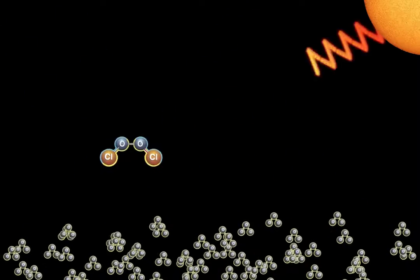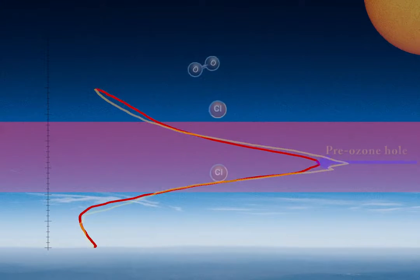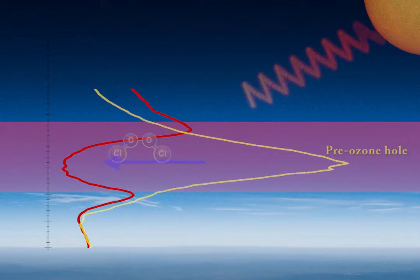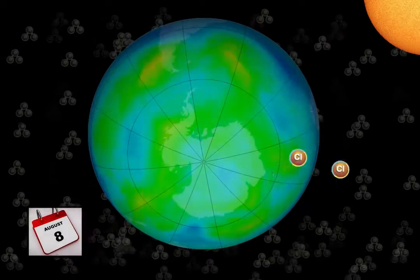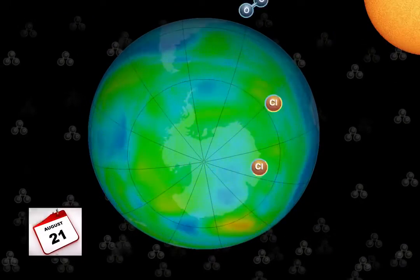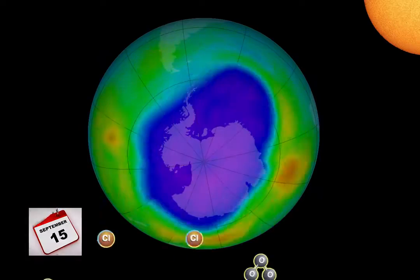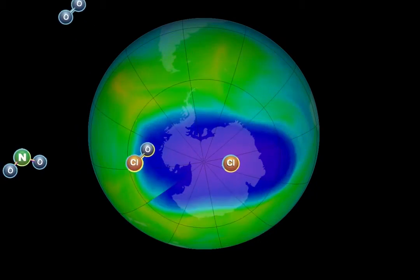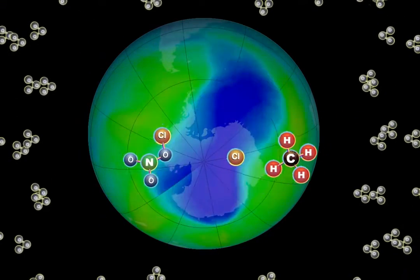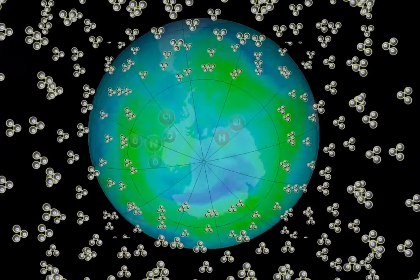Each chlorine atom can destroy thousands upon thousands of ozone molecules. Chlorine, in a similar reaction with bromine, completely wipes out entire sections of the ozone layer. Throughout August, September, and October, while the vortex remains strong, chlorine completely decimates the ozone layer and the Antarctic ozone hole fully forms. Eventually, the vortex breaks apart, and molecules with the ability to stabilize free chlorine mix back in, along with ozone from the mid-latitudes. The Antarctic ozone hole fills back in, until next year.